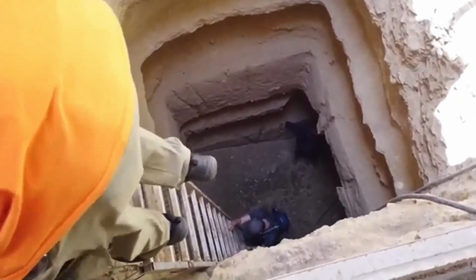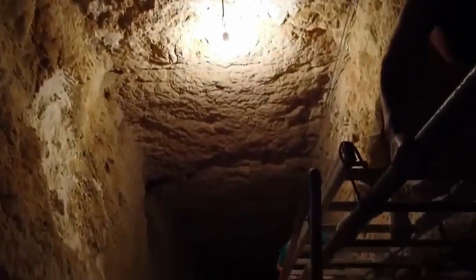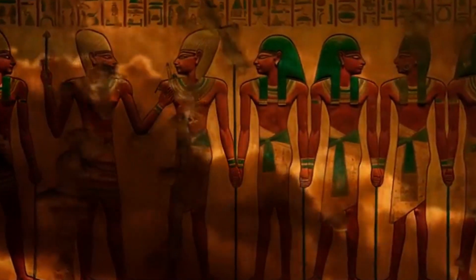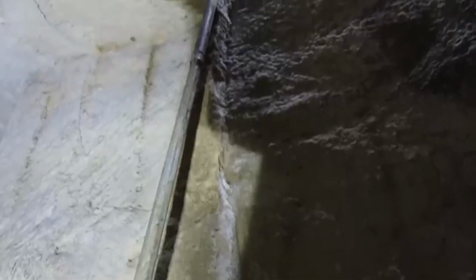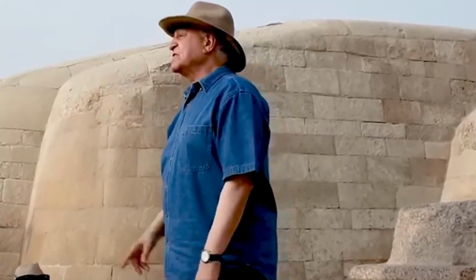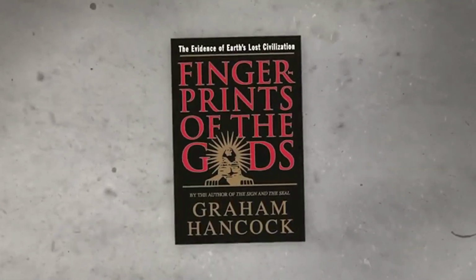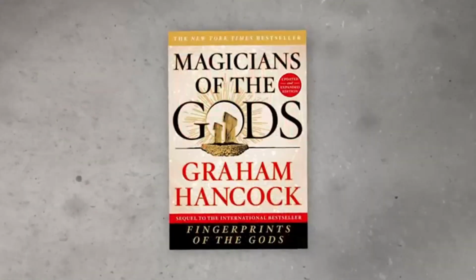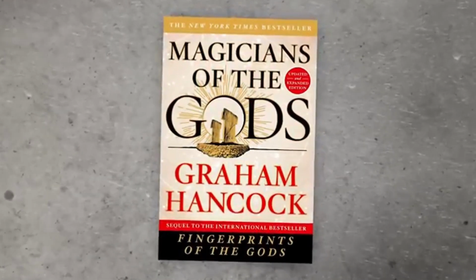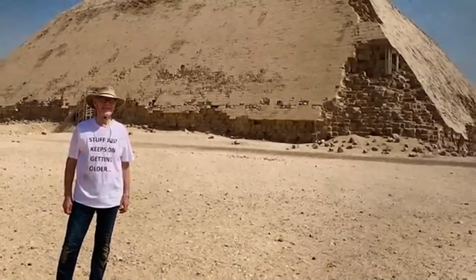Graham Hancock, a British author known for his unconventional theories about ancient civilizations, has proposed several intriguing ideas regarding the Osiris shaft and the broader context of ancient Egyptian monuments. He raises the possibility of hidden chambers, suggesting that there exists an entire underworld beneath Giza, a notion that is gaining recognition. Hancock's work, spanning several books, including Fingerprints of the Gods and Magicians of the Gods, frequently challenges the mainstream archaeological understanding of history.